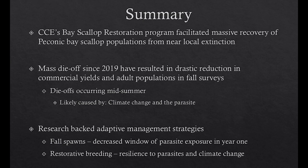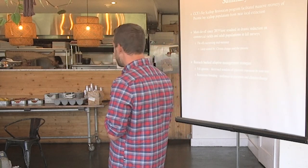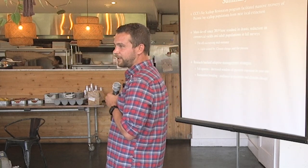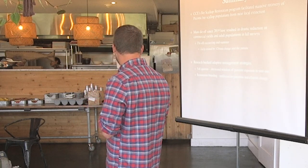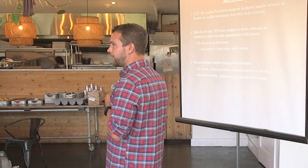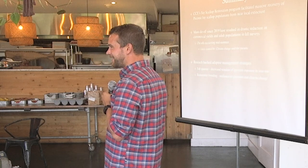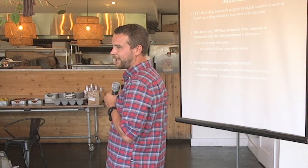And also, another thing to note is this isn't the first time we've done this with shellfish. We've done it with oysters and clams, with MSX and dermo, through genetic selection to get the ones that are able to be resilient towards those diseases. So we're not trying to reinvent the wheel. We're just trying to make a different one. And I really do think that restorative breeding is going to be very, very informative, and hopefully it'll be the answer, because it doesn't seem like they're coming back anytime soon naturally.